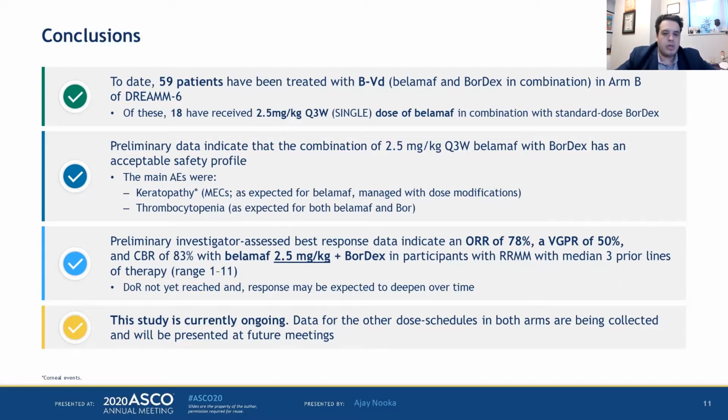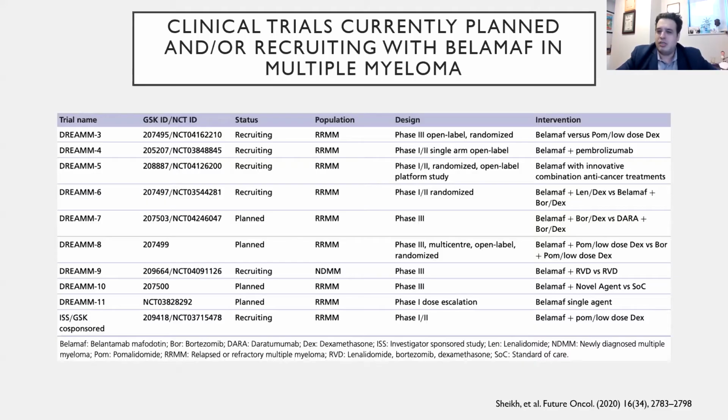This study is ongoing. One of the other things you'll see here is something called a CBR, a clinical benefit rate of 83%. Clinical benefit rate means you've had a minor response or more, so 25% reduction or more. And the example I give is if you've had all your different therapies and you get onto the study or therapy with an M spike of 1 gram and you get down to 0.6 and you hold it there, they don't count you as a partial response because it's not 50%. But if you went from 1 to 0.6 and held it there, we'd be pretty happy with that. So again, this combination is excellent at controlling disease.